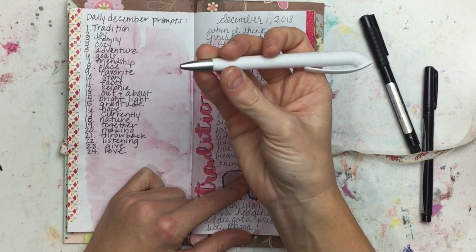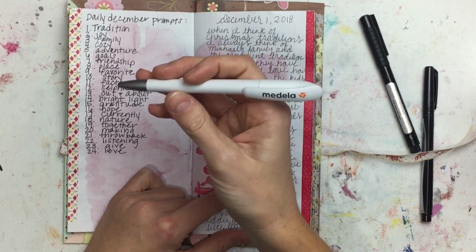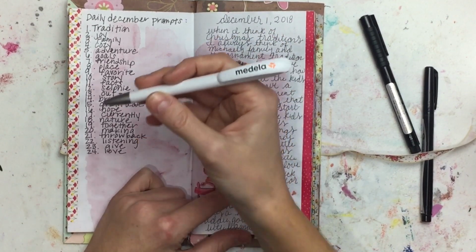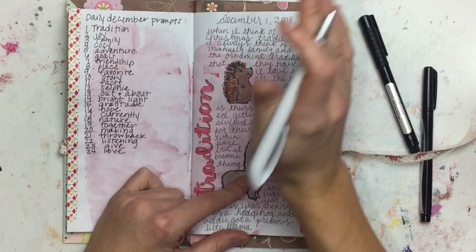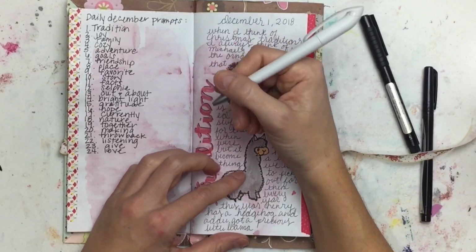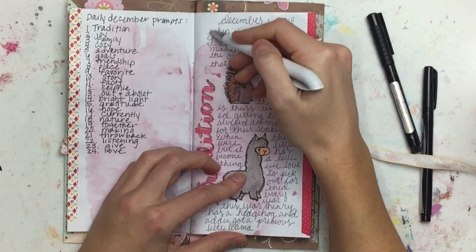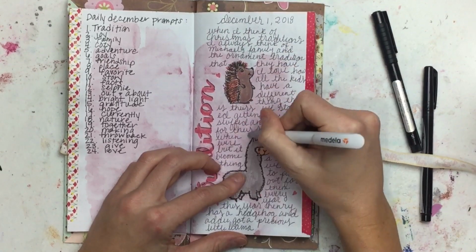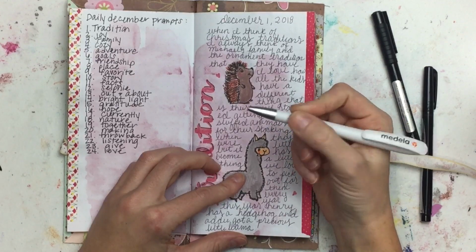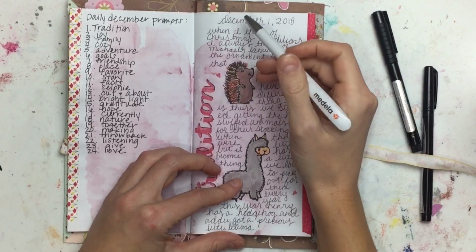When you work at a hospital with babies, I work in the NICU, all your swag from continuing ed conferences is for like breast pumps and nipple creams and nothing cool. My husband gets the best swag when he goes to conferences, but mine sucks. So my Medela pen. But I really liked how it wrote because it was very smooth and it didn't skip and it wasn't too thick. I don't know what it was about it, but it was just very pleasant to write with.